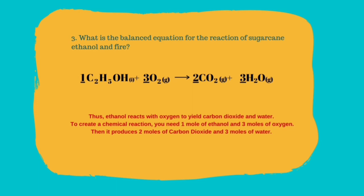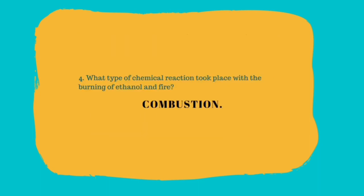Oxygen atoms inside the ethanol join forces with oxygen molecules in the air to help ethanol burn more completely. Ethanol can lose a proton from the hydroxyl group and is a very weak acid. It is weaker than water. Thus, answering number 4, the type of reaction that took place is combustion.